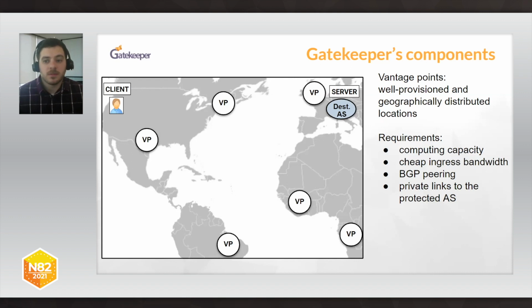You need to be able to limit the cost of the bandwidth that's coming into each one of these vantage points, because if you don't, you're going to give a lever to the attacker to be able to increase the price of your mitigation.